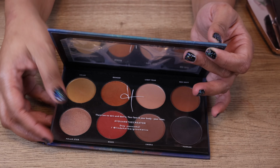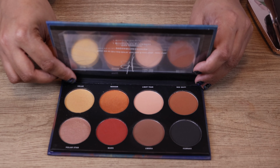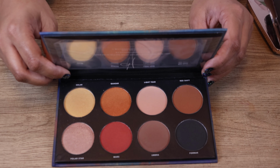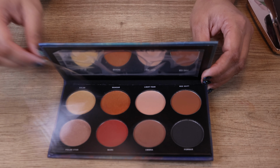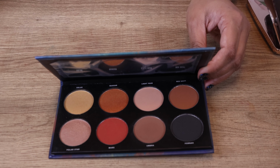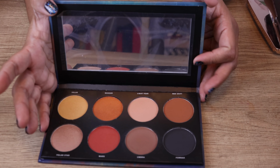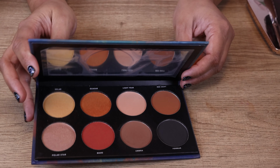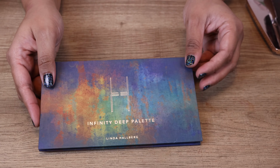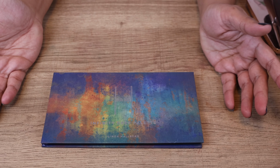This palette was a gift from my friend Angelica when I met her, and I was so excited because I really wanted to try this palette. This is the Linda Hallberry Infinity Deep palette, and you guys know I'm a sucker for a red blush, so I was really excited when Angie gifted this to me. Also a nice copper blush always gets me going. The cool thing about these palettes is they're multi-use, so you can use them on your eyes, on your face, etc.